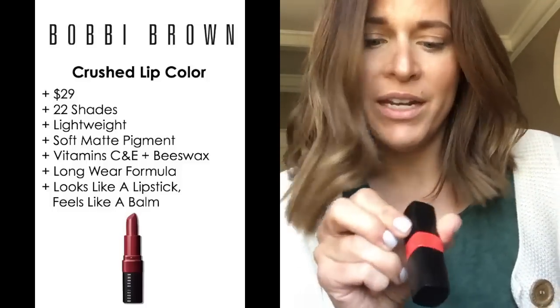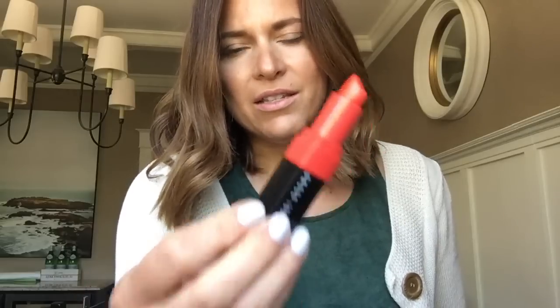This particular one in Sunset is the one I was looking for. It's like a red. Look at this packaging first of all. This packaging is so fun. I'm going to show you Sunset because this is so pretty. I want you to see what it looks like on, but I think I'm going to wear this one, the shade Cali Rose, for the wear test to see how long it wears, because these are a long wear lip color. Let's try this one on first, Sunset.